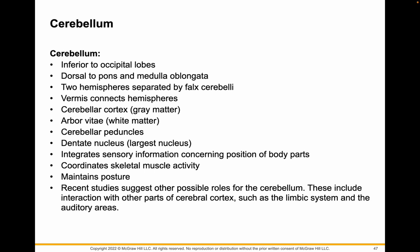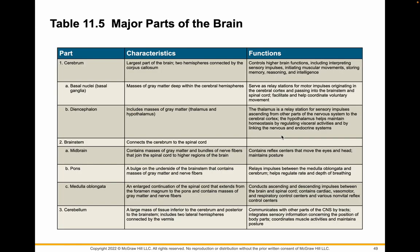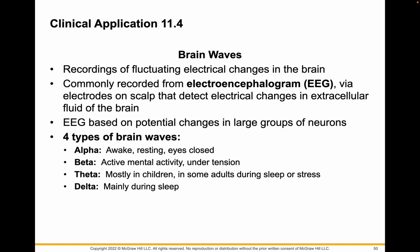Recent studies suggest other possible roles that the cerebellum has, such as working with the limbic system or the auditory areas. And so here is that cerebellum right below our cerebrum. And here are the major parts of the brain. Love these tables.